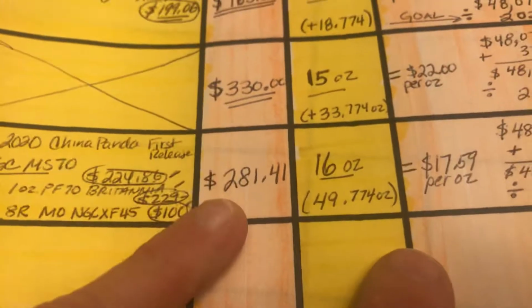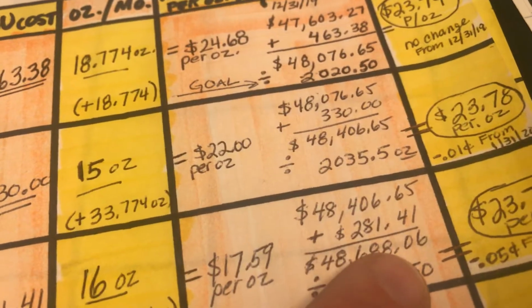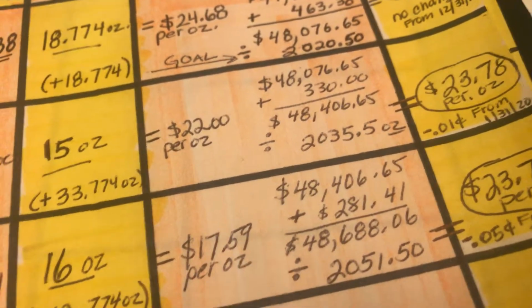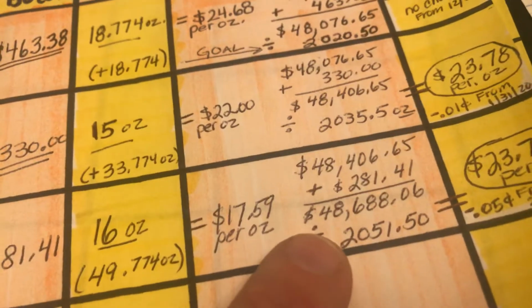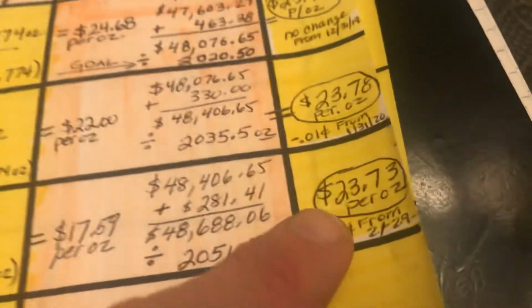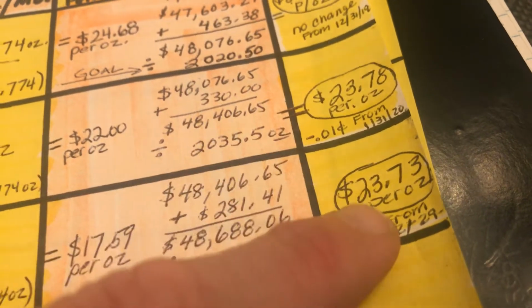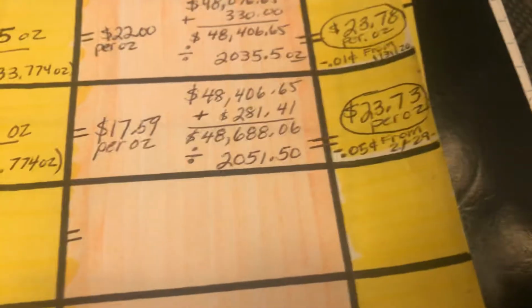So when I add this number to last month's total, it comes out to $48,688.06 total that I have spent on BU coins, including graded ones that I count in my stack, divided by my new total, adding 16 ounces to that number. I'm at 2,051.5 ounces. And when you divide that by that, you get $23.73 per ounce. And I am down a solid nickel from last month. So I'm at 23.73. And again, I want to get to 23.50 on the year. And I'll probably be down next month also.